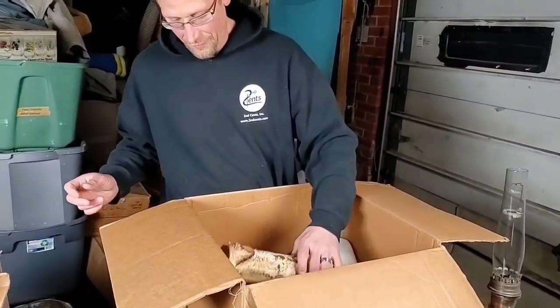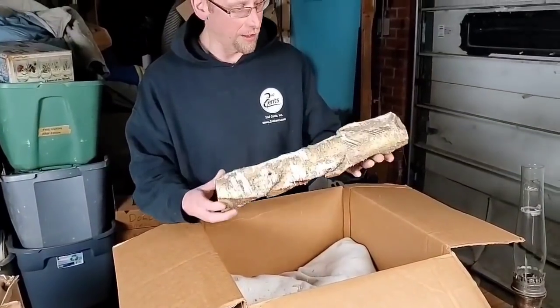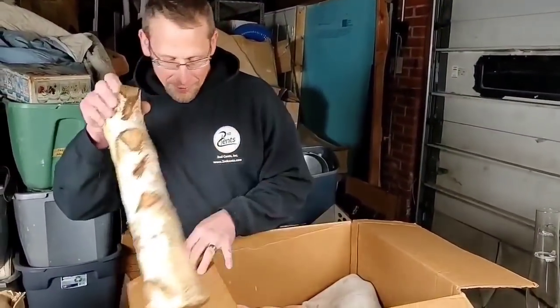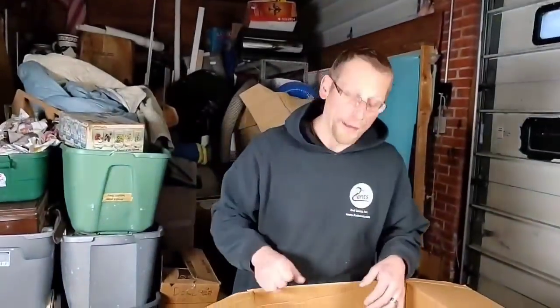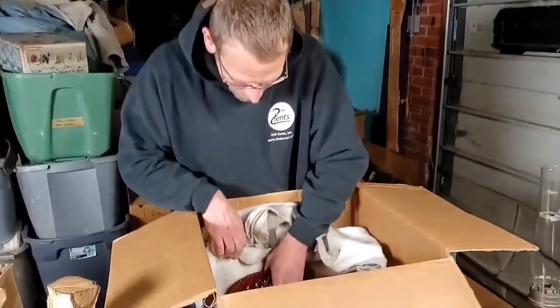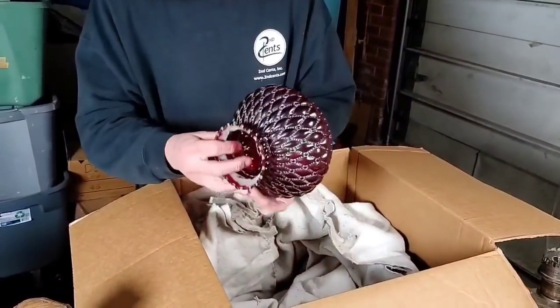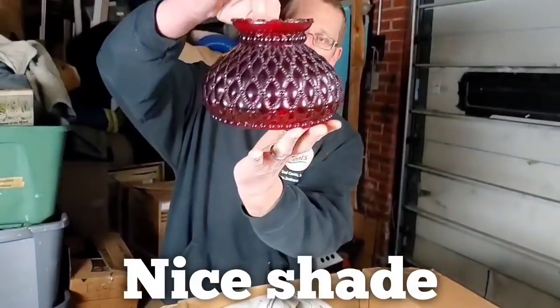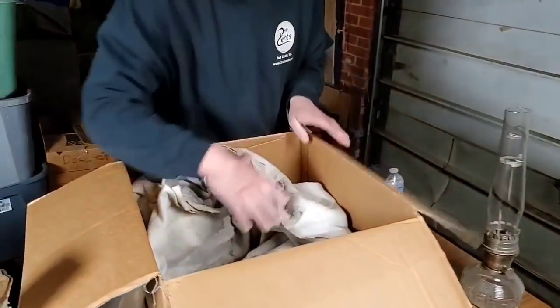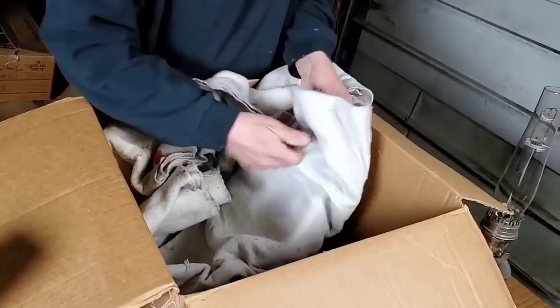Oh, Tim. Uh-oh. My favorite thing. Wood? It's log. It's big. It's heavy. It's wood. Look at this. Now we're talking. Oh, some ruby flash glass. I want to see the lamp that goes to this. That's cool.